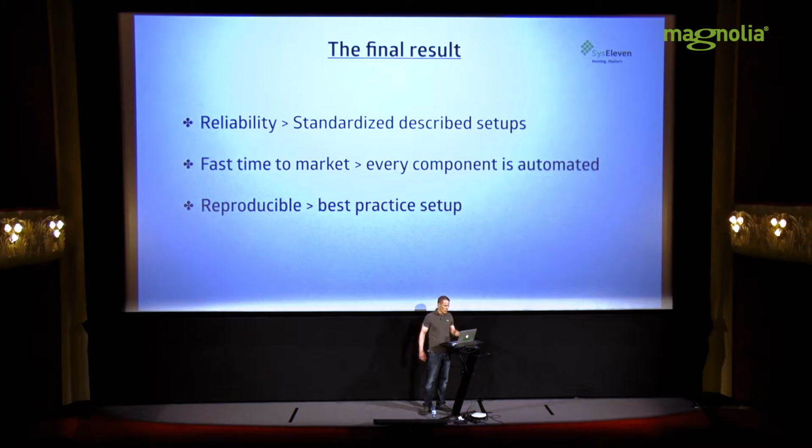And it's also reproducible. So our best practice setup is hopefully integrated into our recipe, and we never lose it. So the tweak that some sysadmin found 2 years ago is in our recipe. It's not hidden somewhere in a config file. It can't be lost. It's there to use, which is basically great.